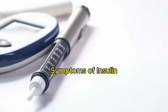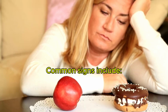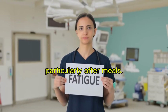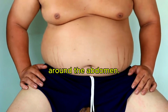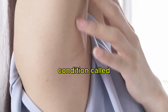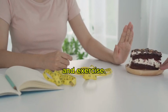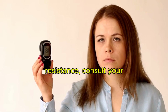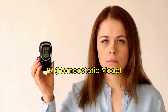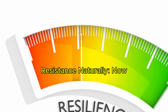Symptoms of insulin resistance. How do you know if you have insulin resistance? Common signs include increased hunger and sugar cravings, fatigue, particularly after meals, weight gain, especially around the abdomen, darkened patches of skin, often on the neck or armpits, a condition called acanthosis nigricans, and difficulty losing weight despite diet and exercise. If you suspect insulin resistance, consult your doctor for tests such as fasting insulin, glucose tolerance tests, or the homeostatic model assessment of insulin resistance.